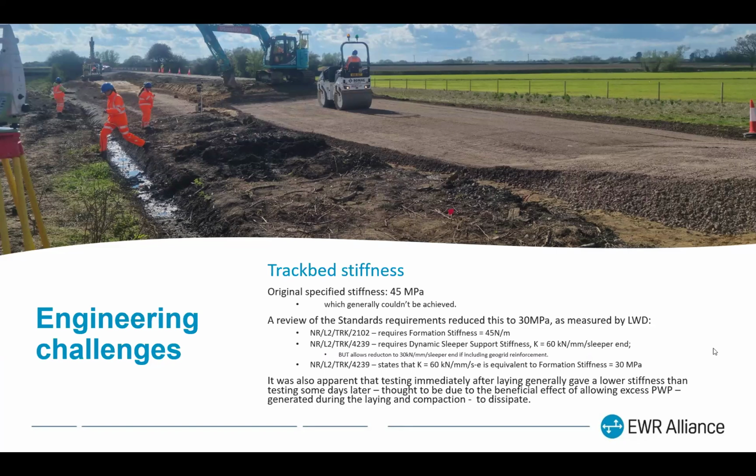That paragraph on the bottom gives you the answer to the question I posed you a little earlier on. Testing immediately after laying the track bed generally gave a lower stiffness because there was excess pore water pressure in it, generated during the laying and the compaction. And if you let those dissipate, then you'll get a better result, which is obviously the long-term result, the one we want.